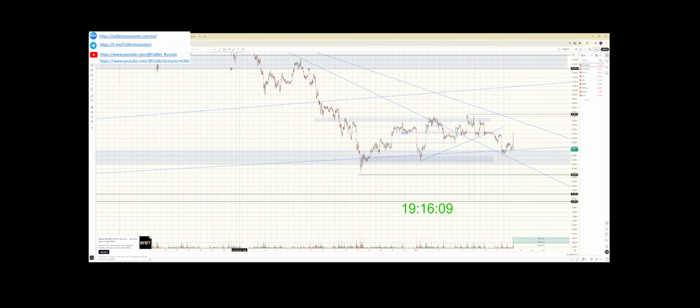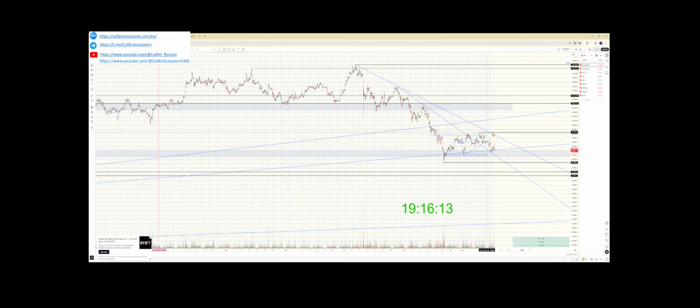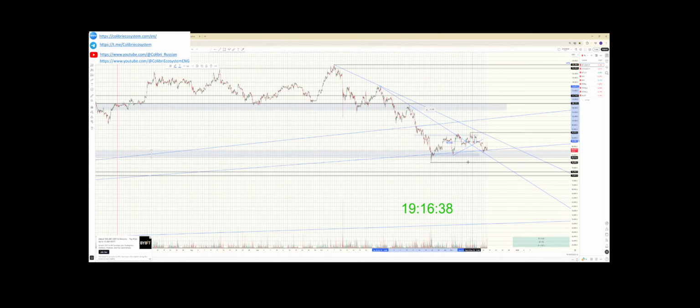So we have the big trend line, quite well visible on the 1 hour chart. This is called a counter trend line, and that could give us some understanding of how Bitcoin will react to it. This trend line is not valid anymore, I think. Bitcoin is chopping it. Maybe we can delete it, but okay, let's keep it for some time.